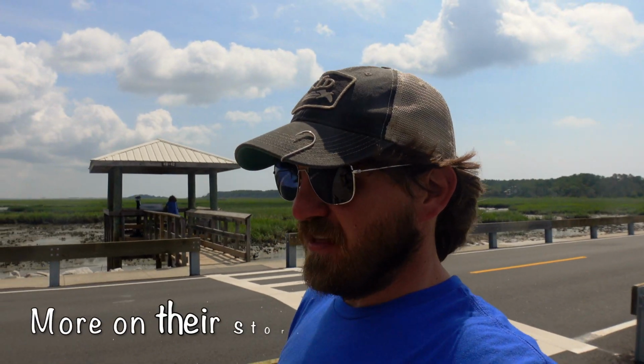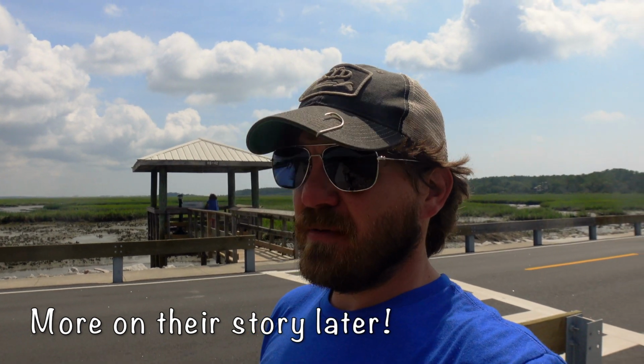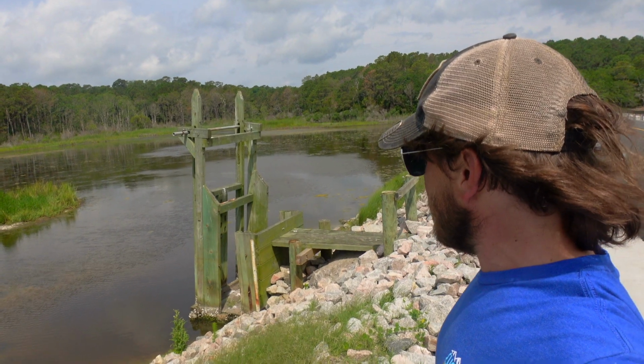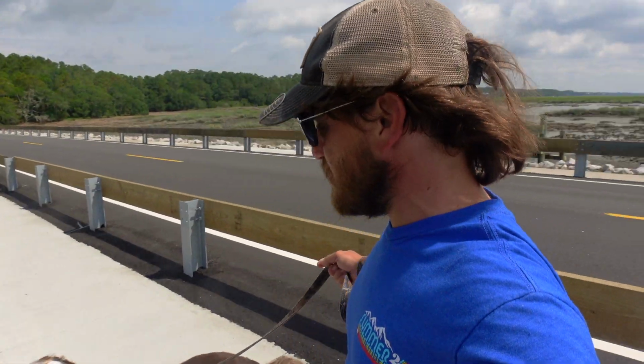The marsh was created by the Huntingtons, who owned all this land before it became a state park. I don't know if they donated it or how that came to be. Maybe I'll look that up for you. But it was privately owned, and this whole thing was man-made by them in the 1930s. So this is the system here that they open and close to drain the swamp or to raise the swamp as needed.